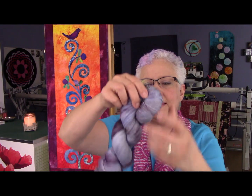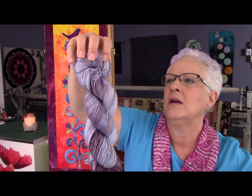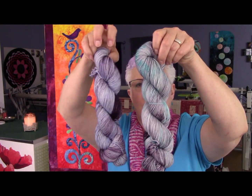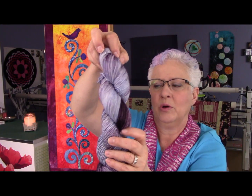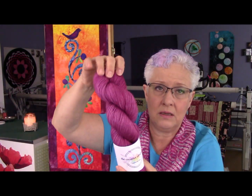I really liked this. So this is more of a periwinkle than this. This is more gray and this is more periwinkle. This doesn't have the aqua in it. It's just the dark purple. This is a good colorway. This one is a repeatable one.